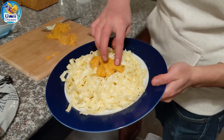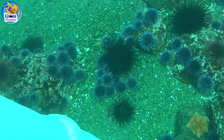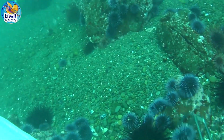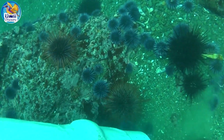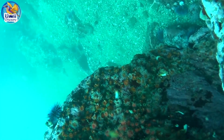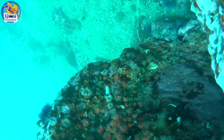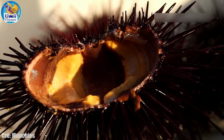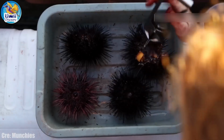Let's dive in! Sea urchins, also known as sea hedgehogs, belong to the phylum Echinodermata, which also includes starfish and sea cucumbers. Sea urchins can be found in most oceans worldwide, from warm tropical waters to cold, frigid seas. They are famous primarily for their roe, known as uni, which is considered a luxurious delicacy in many cuisines.